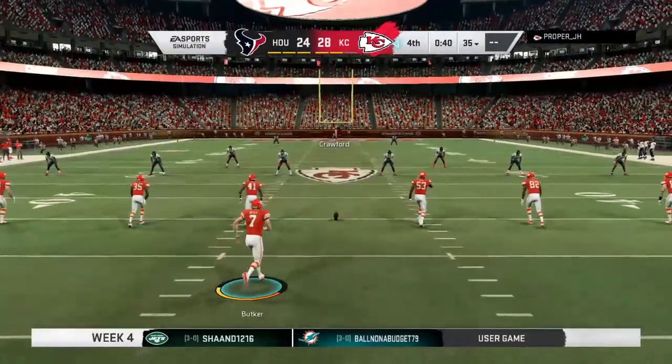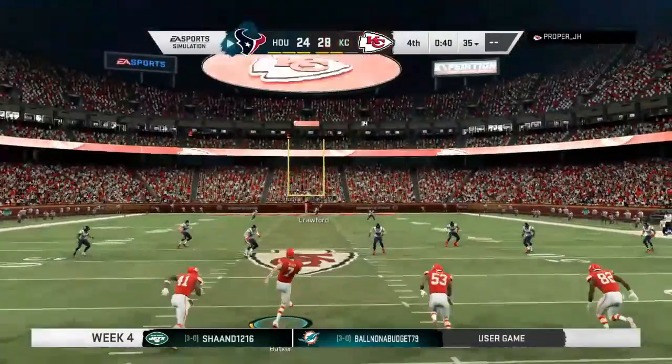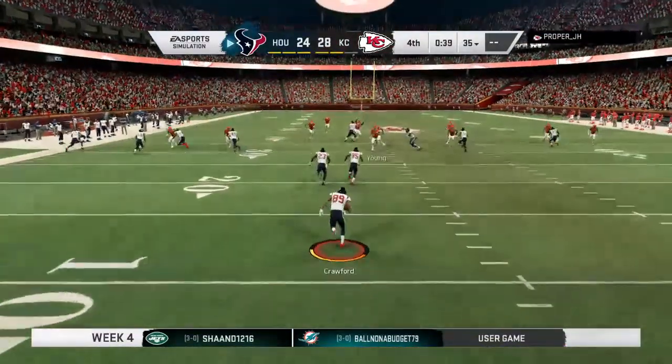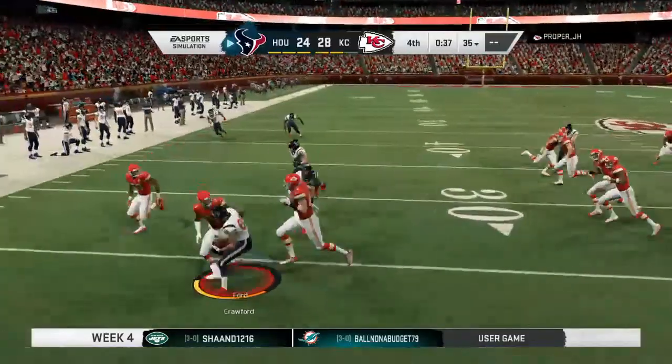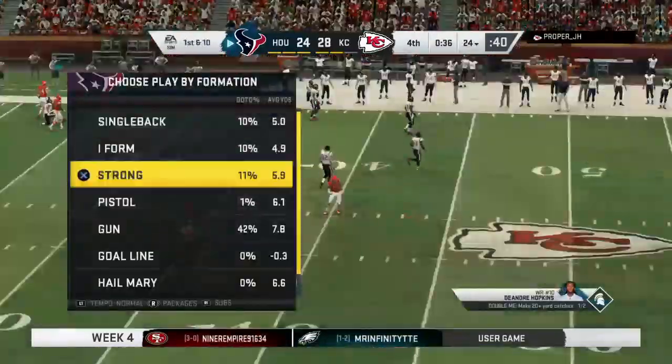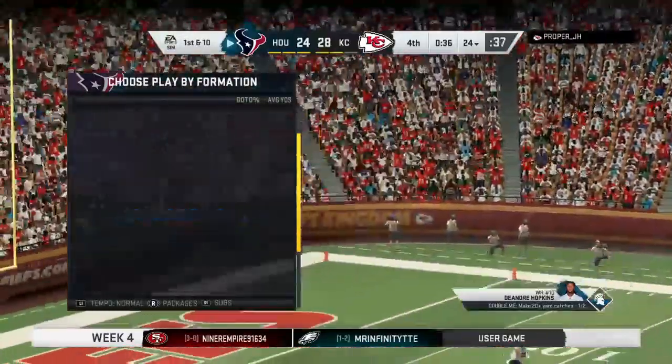Now after the touchdown, here's Butker on to kick it away. This is fielded at the chalk of the 10. And he'll be brought down at the 23, make it the 24-yard line. Let's go.